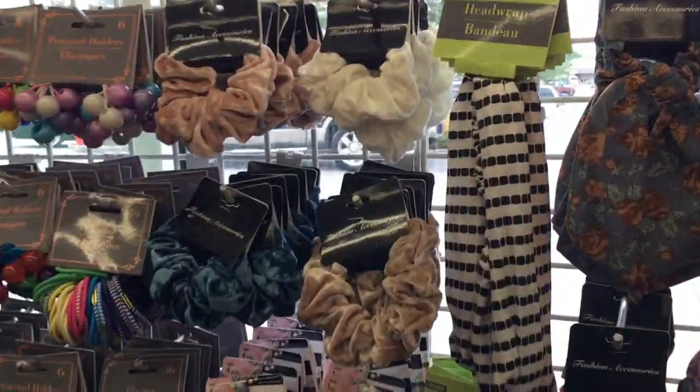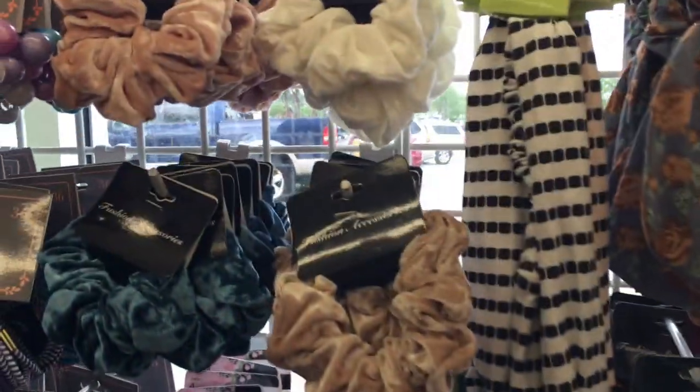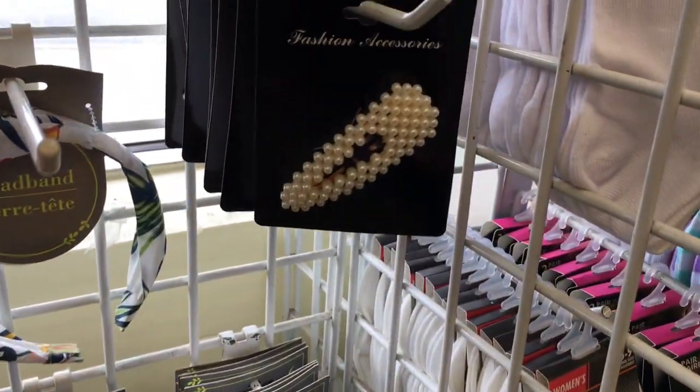What? Yeah, this is what we saw outside at Dollar Tree. Very cute. Very cute. What? Scrunchies. Do you see that hair? Those are like $3 each, typically. Yeah, those are pretty expensive.